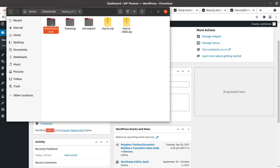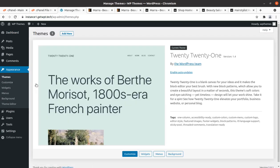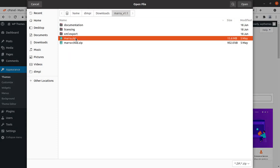In the theme pack I have the documentation, licensing, and the XML export, which has been given just in case we need to import the demo content manually. We can use this, the Marra main theme file and the child theme file, and we shall be using the Marra zip for our installation process. So this is the installable file. Just remember, Marra.zip is the installable file. To install the theme, we have to go to the Appearance section, click on Themes, and click on Add New, Upload Theme, Choose File, and here we need to choose Marra.zip.